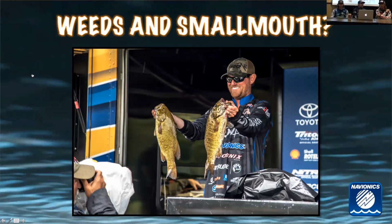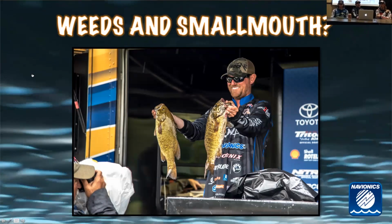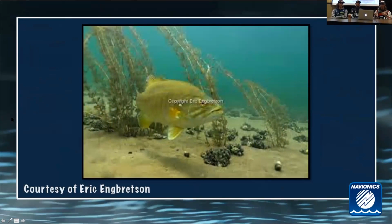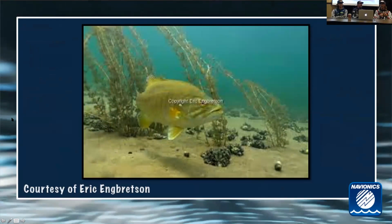You know, we like smallmouth and weeds. I used to avoid weeds a lot when I was fishing for smallmouth. That's not necessarily the case. They relate to grass a lot differently than a largemouth does. They like to stay by the grass. A lot of times I don't catch them in it. I catch them next to it.